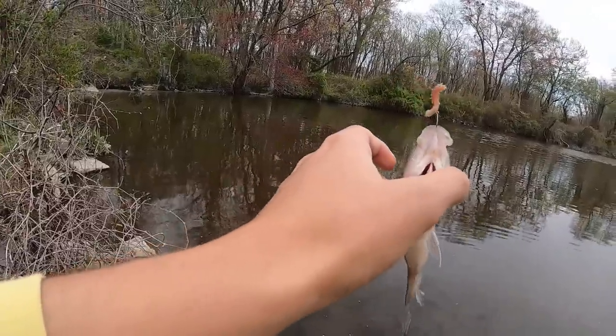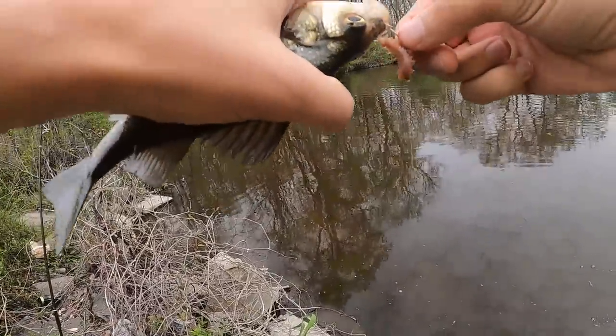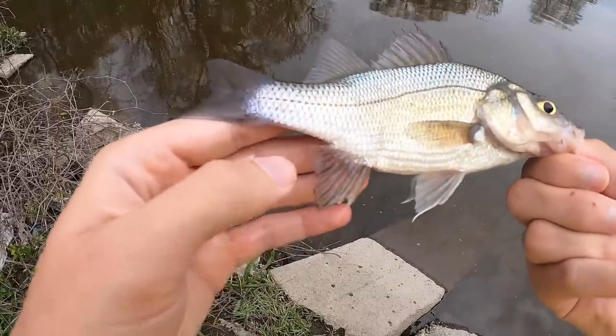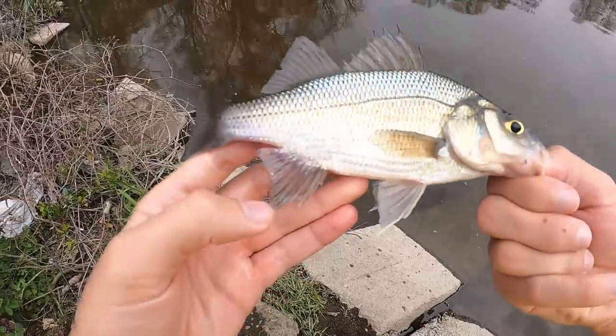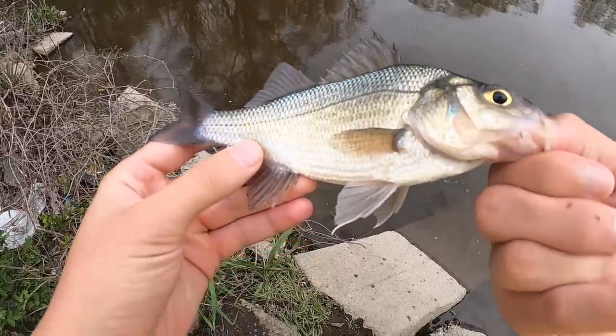There might, keyword might, be a school over there where I was casting. Let's not get freaking spiked. Ooh, beautiful little white perch. There's some big ones that run through here, some big old fatties because they got eggs and stuff. This is not one of those, but definitely good to see there's some life. This is the species we're after.